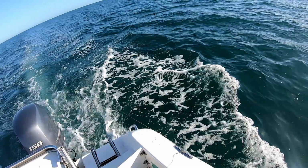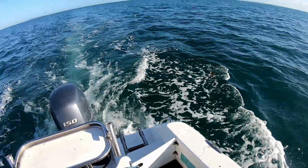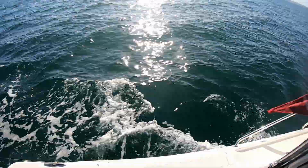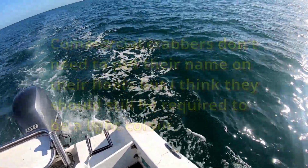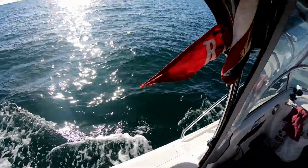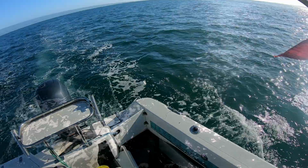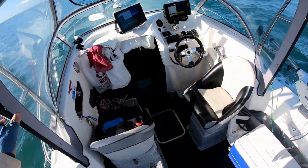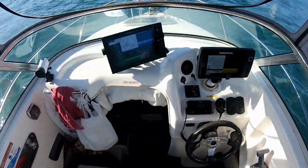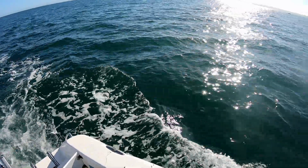Looks like someone's got a string of pots out here. And bloody black floats with no name on them, the pricks. And there's another one. I nearly hit one before. Bloody black floats. What arsehole would do that? Stupid idea. And illegal, by the way. That's it, there's another one out there. You've got them all down along this bank, but out in 20 odd feet of water, which is fair enough if you do something other than a black plate so you can see the bloody thing.